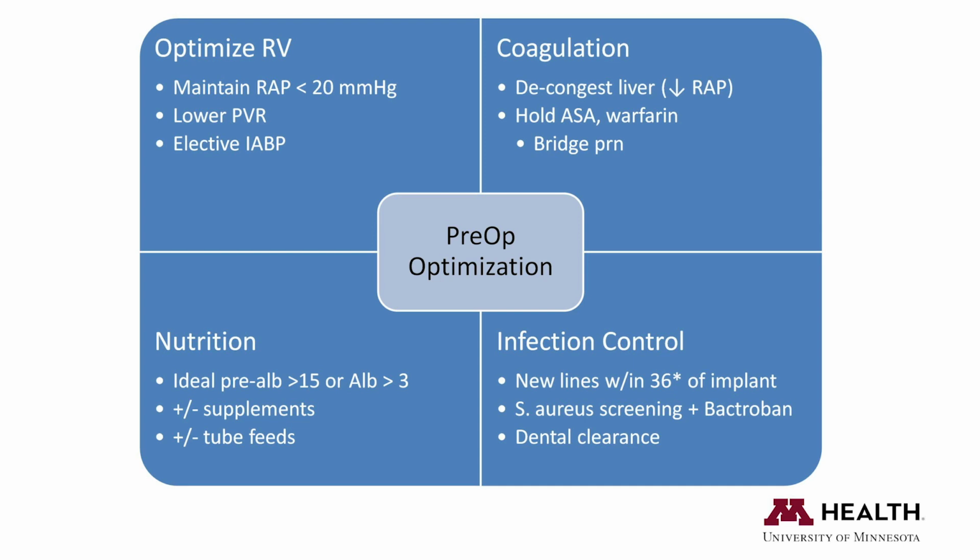Coagulation, we want to address that. We're going to have major surgery, so if they don't need to be anticoagulated, they shouldn't be. Of course, bridging with heparin is necessary. And if they have any evidence of liver congestion, we need to diurese them, again reducing the right atrial pressures. We need to assure that they are nutritionally intact and can tolerate a major surgery and the recovery. And infection control: if they have any current infection or a tooth that looks abscessed or any of those things, we need to get that taken care of before implanting.